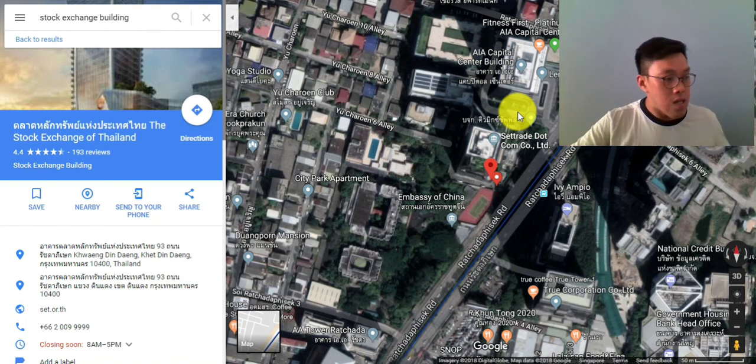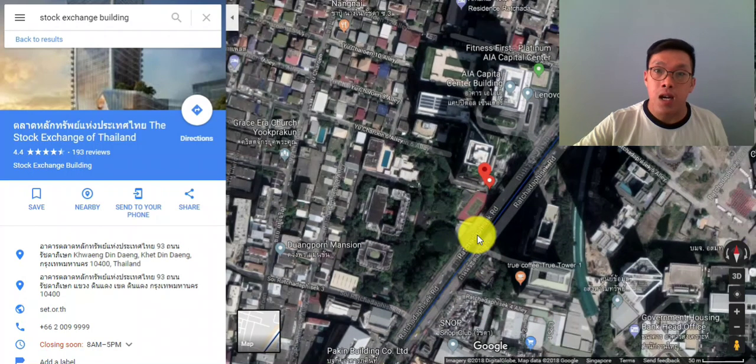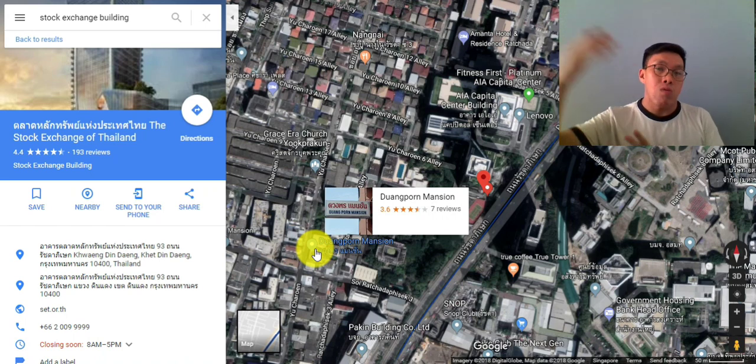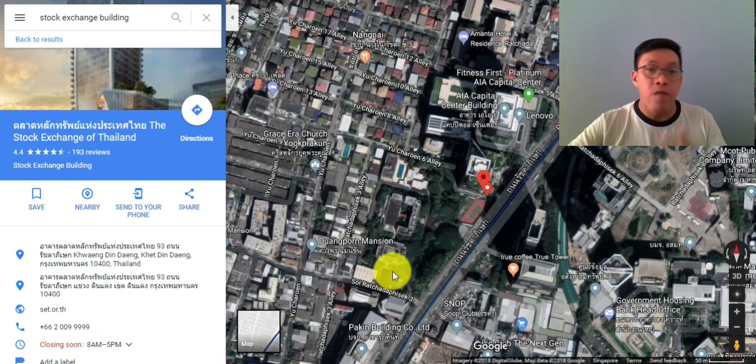Besides these, we have embassies. There are a few notable embassies. The most notable one is right next to the stock exchange. This is the Embassy of China, and that's the reason why we see a lot of Chinese starting to make this area their home. Along the stations from Ramanai and Cultural Center to Huai Khwang, in between these three stations, this entire stretch, there are a lot of Chinese buying homes over here, or moving over and renting.